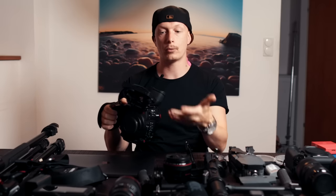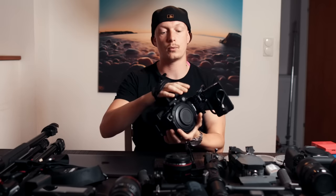So we don't have a top handle. We don't have all the fancy stuff around. We only go with one monitor that we just mounted on top of the camera with the side handle. And with all that, we're good to go.